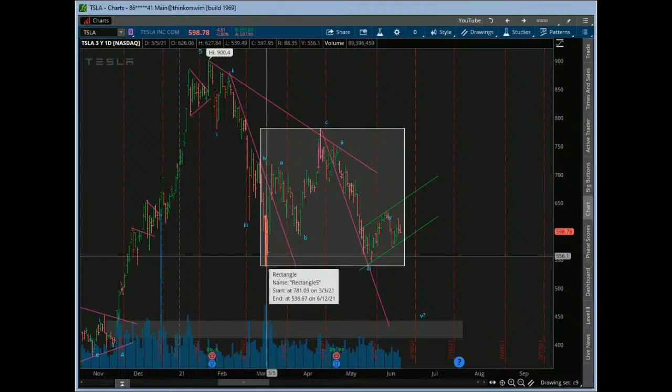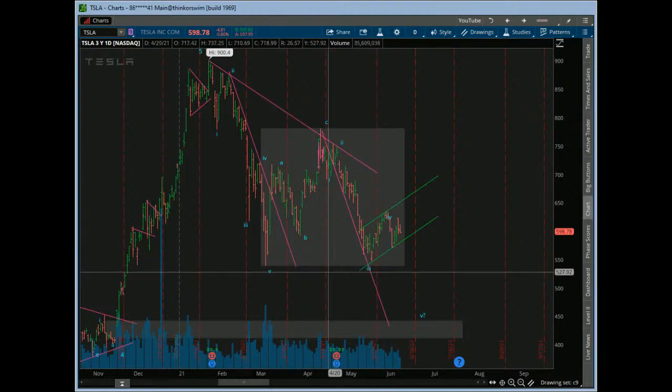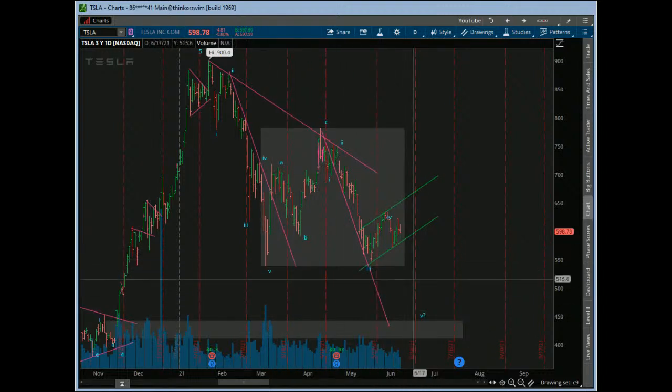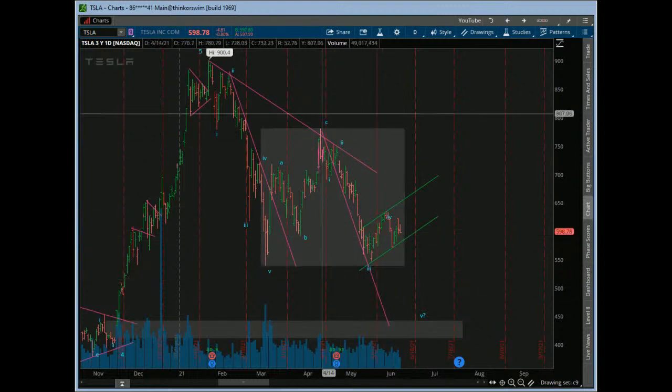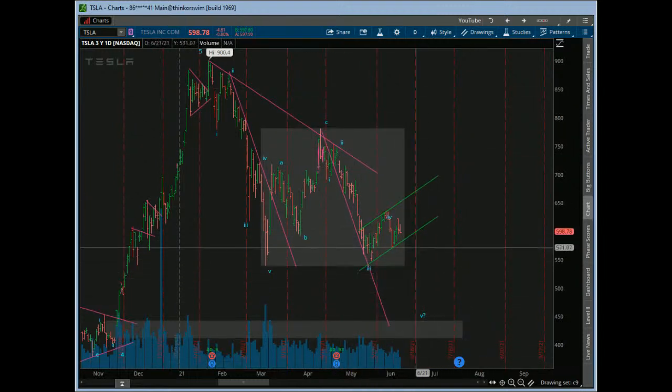This is the 539.50 area. If we can break down below there, right, then that's pretty much taking out this trend box and giving us a fresh trend line and confirming the downtrend even more. So we're definitely checking this.